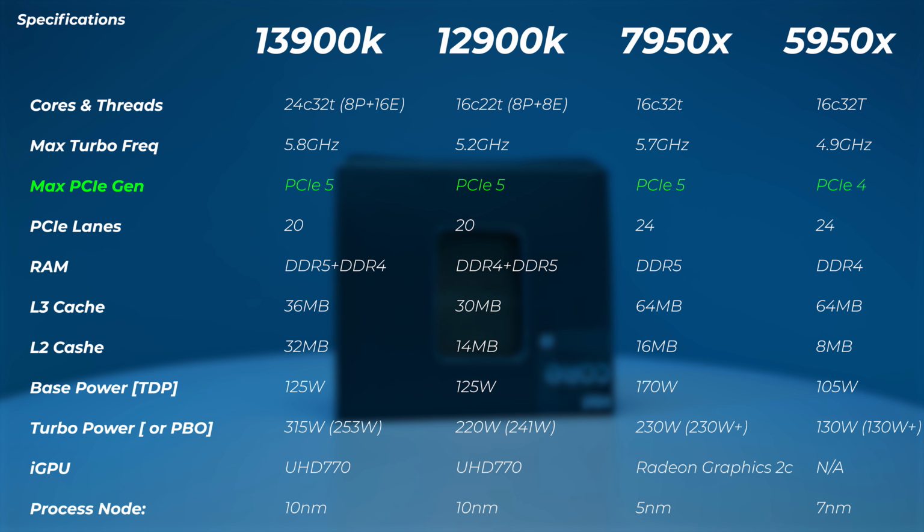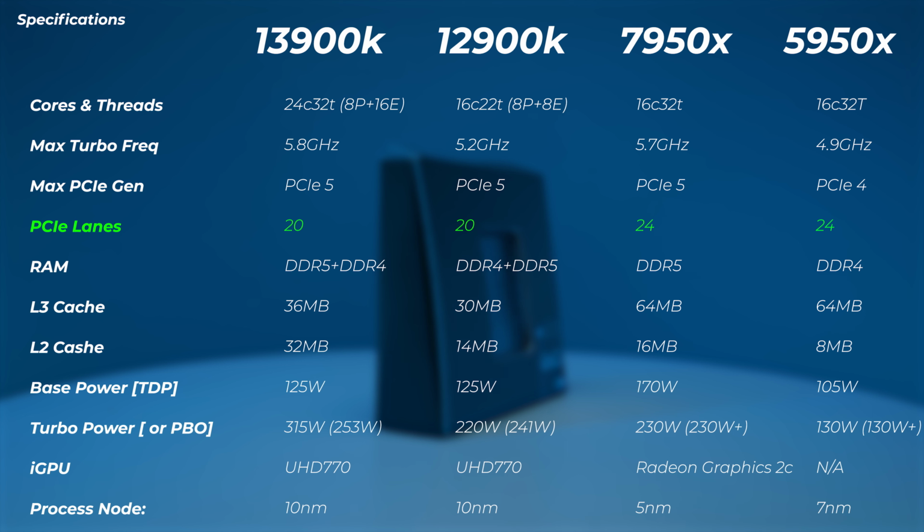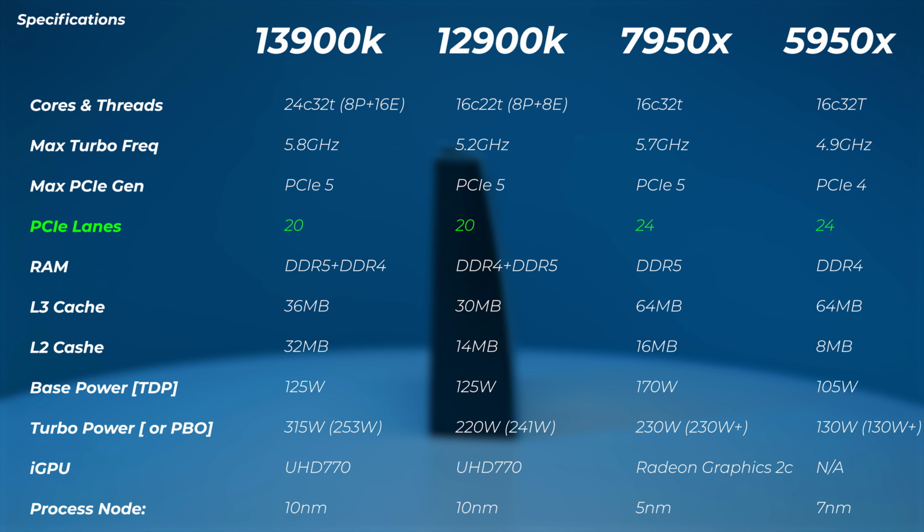The 13th and 12th gen both support PCIe Gen 5, and so does the 7950X, but the 5950X is Gen 4. In terms of the PCIe lanes, which is a very interesting thing that not a lot of people talk about, the 13th and the 12th gen have 20 PCIe Gen 5 lanes, but the 7950X has 24 lanes, which is 4 lanes extra, which means you can basically get a secondary M.2 PCIe Gen 4 x4 slot directly connected to the CPU. Bear in mind, these are usable PCIe lanes. It actually has 28, which I think goes to the chipset, but usable are 24.